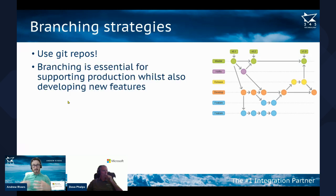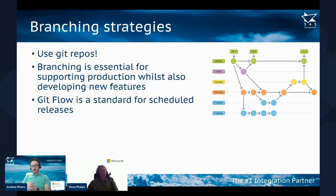The thing is getting your branching strategy right, because it allows you to develop new features whilst at the same time supporting production. The diagram on the right is for Git flow. With Git flow, your master branch is what is actually your released code. As you can see from the diagram, left to right is time, and you can do hot fixes on that. But at the same time, you can be developing new features, preparing new releases, and then promoting those releases. It allows you to do that work in parallel.